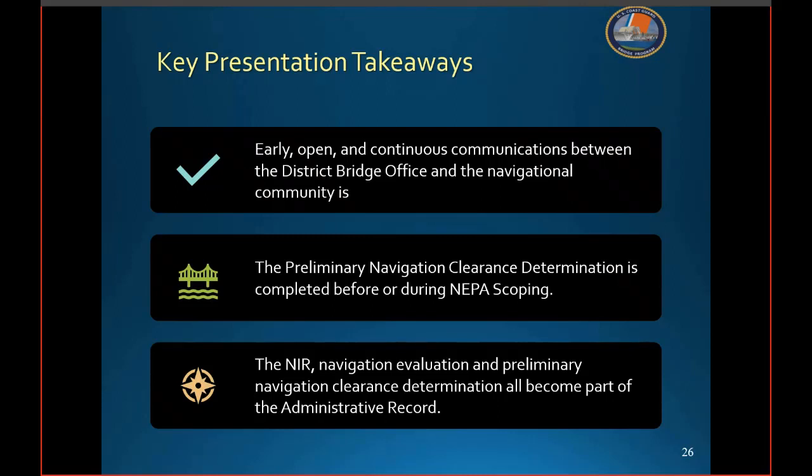The whole process, ending with the preliminary navigation clearance determination, is ideally completed before or during the NEPA scoping process. That is so that the identified clearances are incorporated into the bridge design alternative. If the bridge designs meet or exceed the clearances and the other environmental, cultural, and historical requirements are met, then the project has a high likelihood of being permitted by the Coast Guard. The Navigation Impact Report, Navigation Evaluation, and Preliminary Navigation Clearance Determination all become part of the Coast Guard's administrative record, which supports the decision to render a bridge permit for a proposed project.